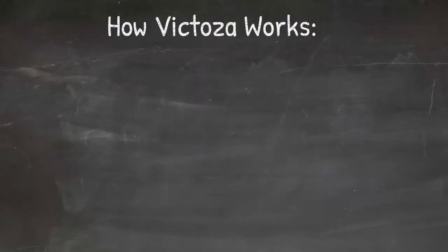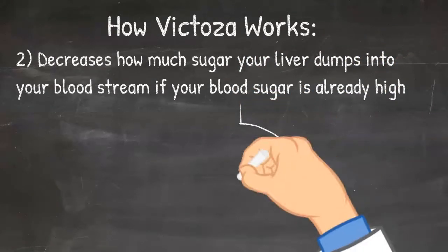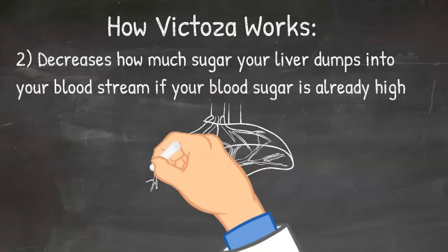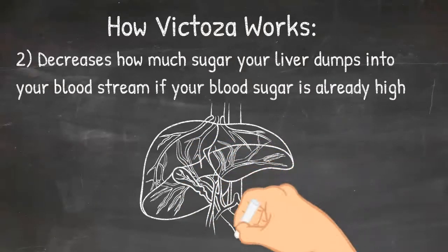The second way Victoza works is by decreasing how much sugar your liver releases into your bloodstream if your blood sugar is already high. As a side note, if your blood sugar is low, you would want your liver to dump sugar into your bloodstream to bring it back up.